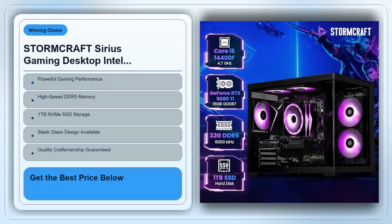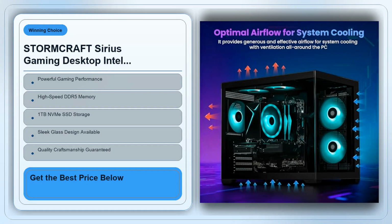If you're looking for a low-maintenance, purely functional box that you can shove into a closet, a more utilitarian chassis would serve you better. Another practical consideration is upgradability.